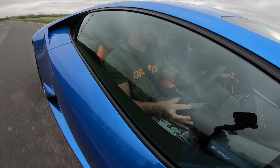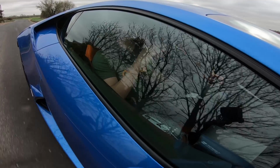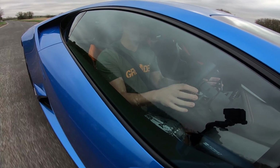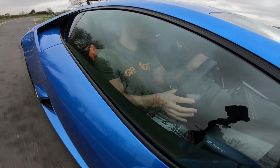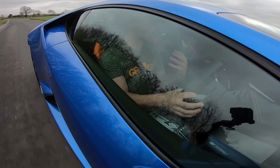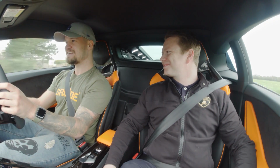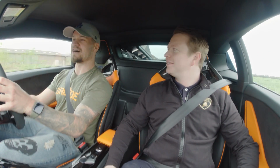Still, the best thing about the Evo is the fact that they've maintained the Performante engine. That to me screams exactly what a Lamborghini should be. It's just going through every single bone in my body when you're accelerating like this. I genuinely feel like I'm in a race car.